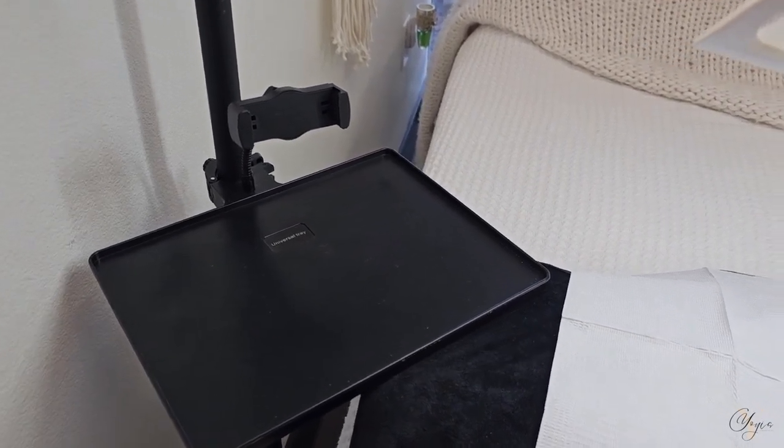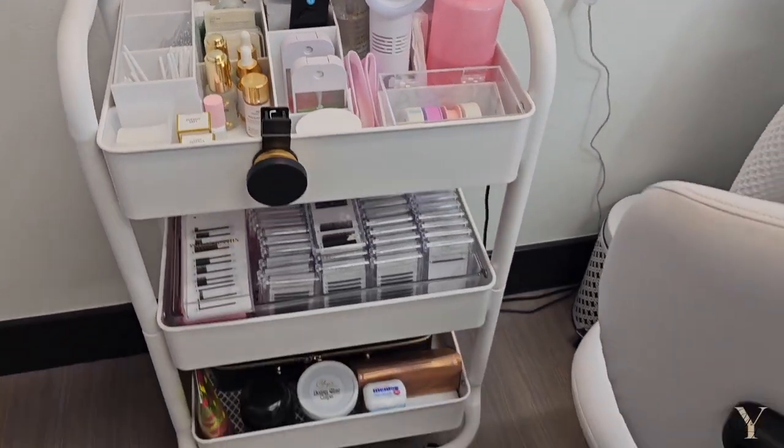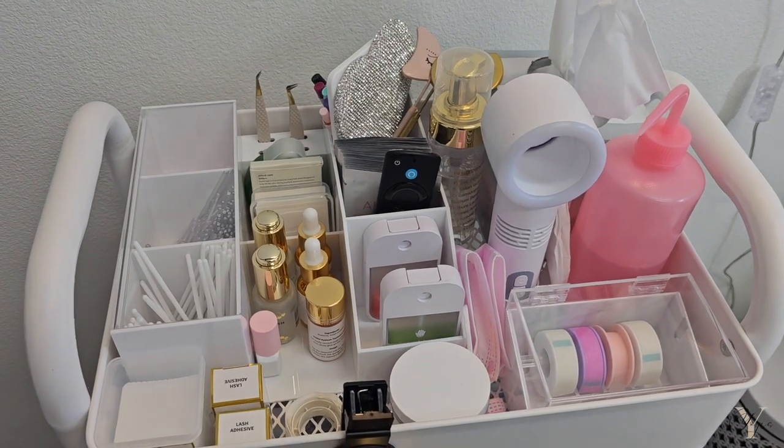Because before, I used to just grab everything from my lash cart, and as you can see, I have a lot of product on here. Obviously I have it nice and organized. It might look like a mess right now, but it works for me.